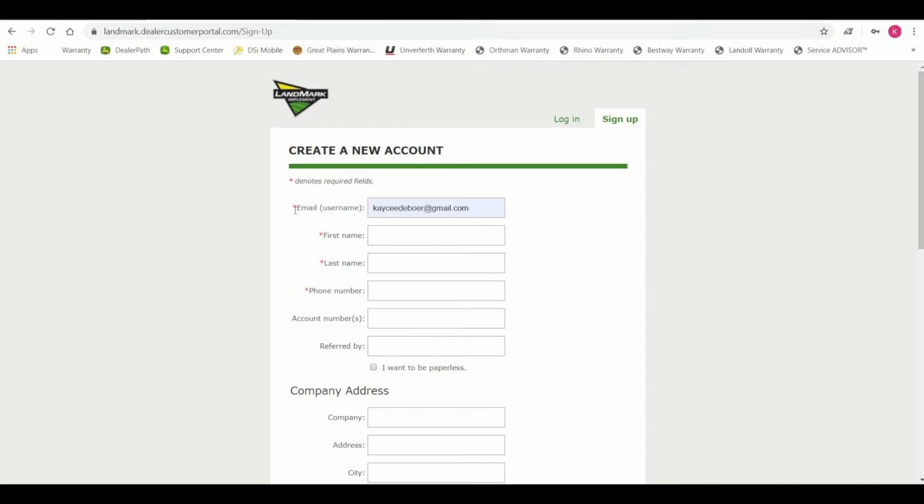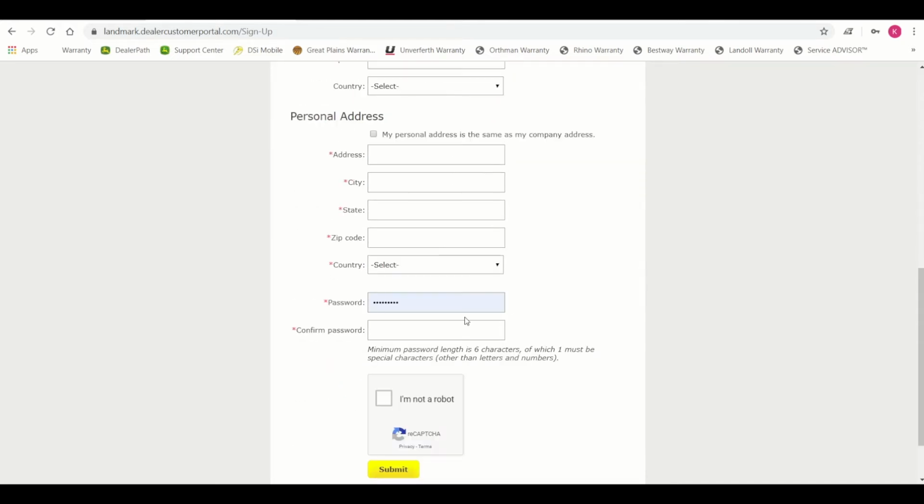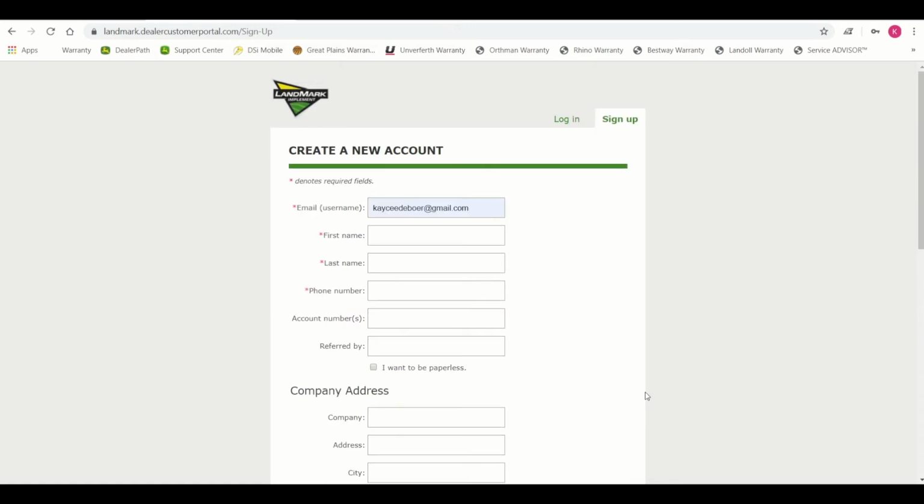Obviously, anything with a red asterisk is a required field. Once you get this form completed, choose a password. Minimum password length is 6 characters, and we do have to have a special character in there. Simply check that you're not a robot and submit that form. At that time, it takes our team about 24 to 48 hours to pull all of your equipment and invoices together in one nice little bundle and get you access to the customer portal.